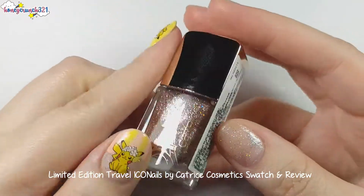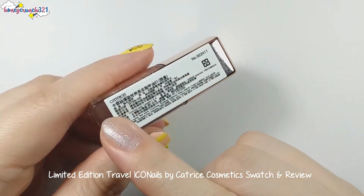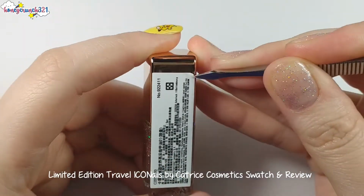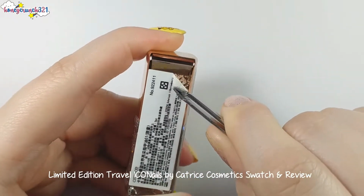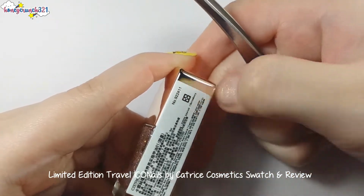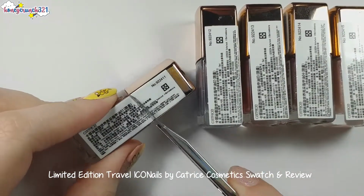Each bottle is sealed with a sticker like this. So let's try peeling it off to open the bottle. Okay, so it's very sticky and I don't think it's advisable to peel it off. So let's just stick it back. Now let's cut it with a utility cutter.